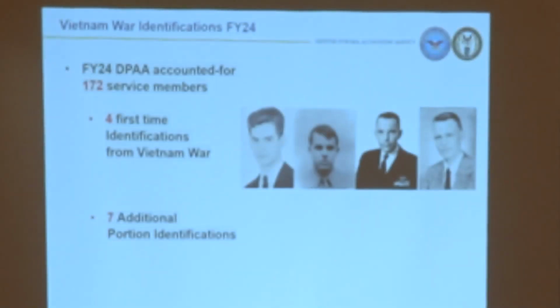So with that, some good news. This past FY, we have identified 4 first-time identifications for the Vietnam War, and also 7 additional portions of remains, which means just more pieces of someone that has been previously resolved, which unfortunately is something that is common in our business.